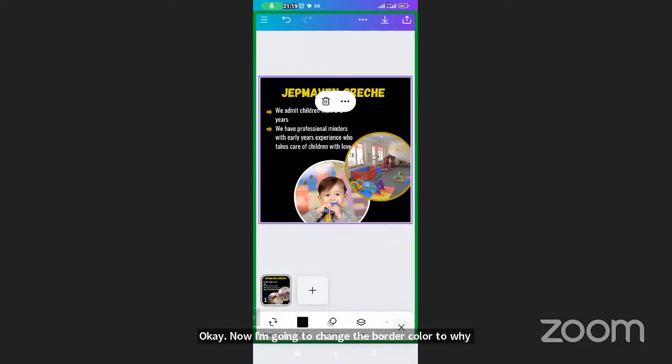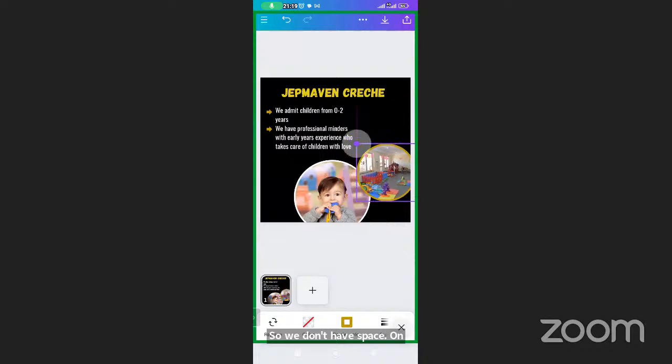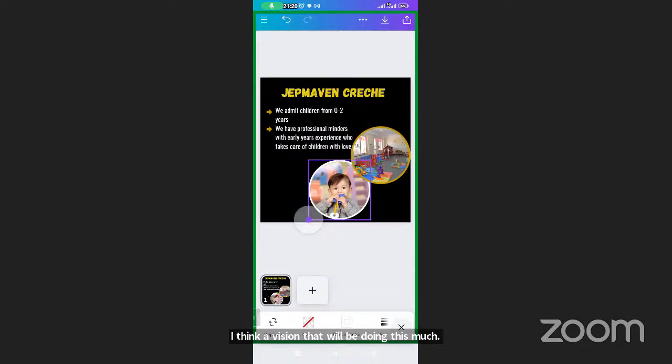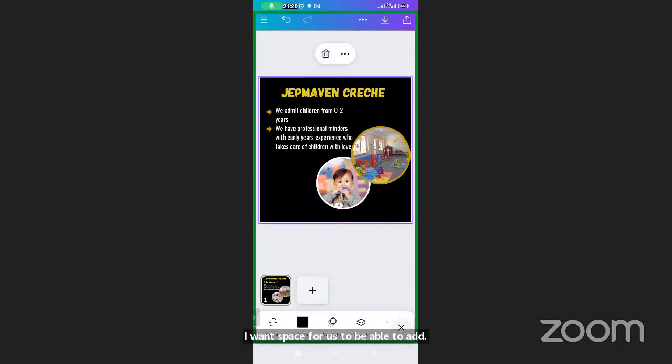So we don't have space on this design. Let me reduce. I didn't envision that we'll be doing this much. I want space for us to be able to add her details. So what's her details? Okay. Chikwe Streets. Okay, so I can add that here.